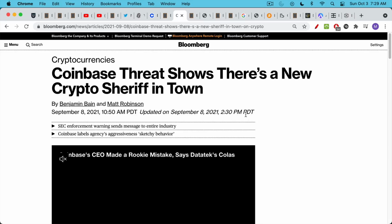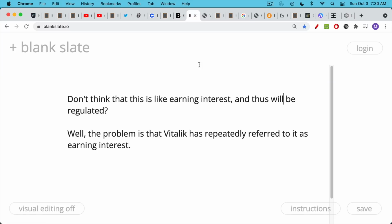Gary Gensler, the head of the SEC, has been talking about this in the past few weeks, and he is coming after Coinbase, he's coming after stablecoins, and he's most certainly coming after proof of stake, which looks like a savings account. It looks like something that falls under banking regulations.